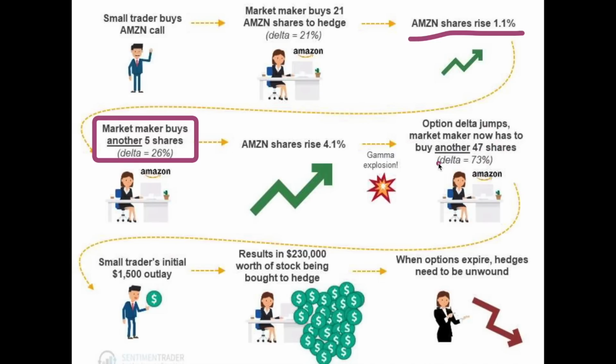Now you're talking about a gamma explosion, okay? So now the option delta jumps. The market maker now has to buy another 47 shares, and that puts the delta at 73%. So the delta has gone from 21% to 73%. Now that small trader's initial $1,500 outlay results in $230,000 worth of stock being bought. The $230,000 is because Amazon was over $3,000 when this example was written up, and they bought, I believe, a total of 73 shares.